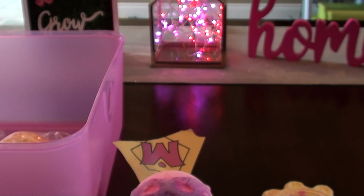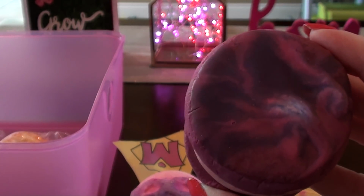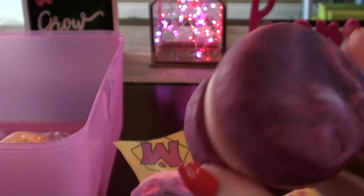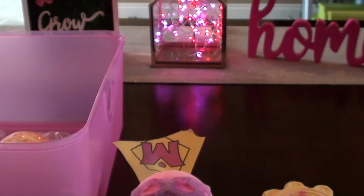Yep, I totally messed that up really bad. I don't know, that one still smells pretty good. This is Purple Drain. I love that. Those are super pretty too, so that's that.